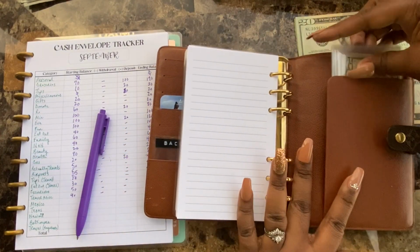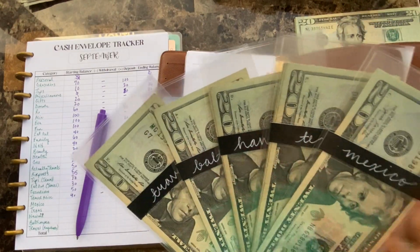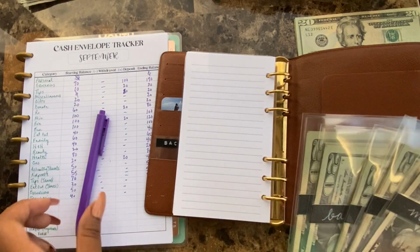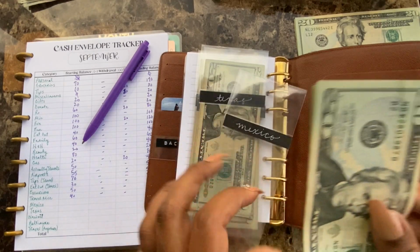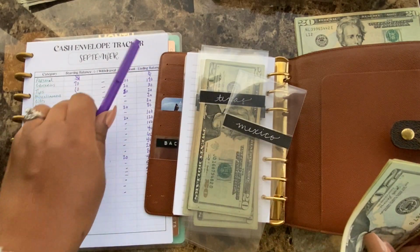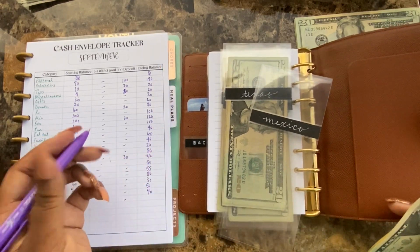Now, if we switch over here, this is my cash divided out by where I want to go next. So let's start with, let's see, on my list I start with Mexico. So Mexico has 20, 40, 60, 80, $100. Not adding anything.